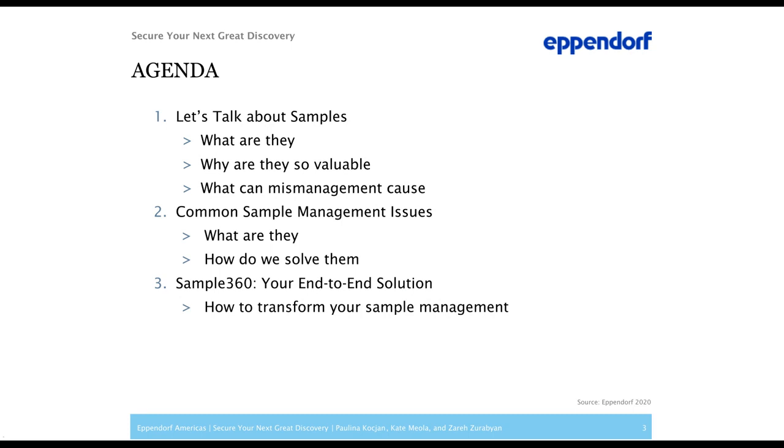Then we want to talk about sample management. What types of issues do you typically run into when you don't have a sample management system in your lab, and how can you actually resolve them? And last but not least, we want to talk about the Eppendorf solution, Sample 360, which is going to be the end-to-end solution for how to transform your sample management.